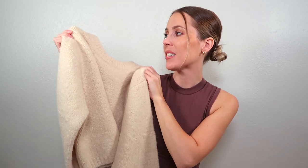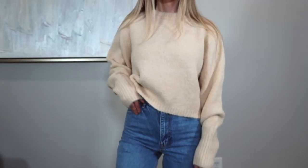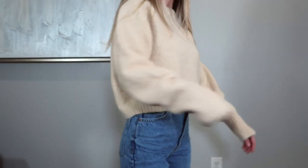This is another sweater that I picked up. It's actually the last of the sweaters that I picked up. I was so drawn to this color. Again, I love creamy neutrals. They're so easy to pair with really anything. If you want to wear blue denim, black denim, I love that this can go with anything.